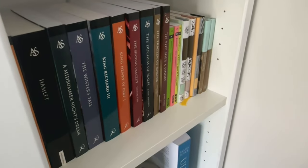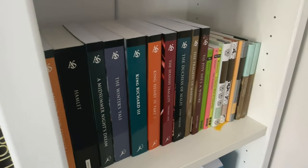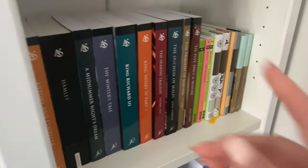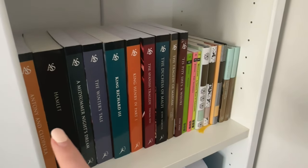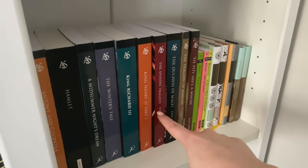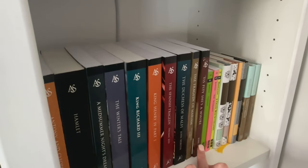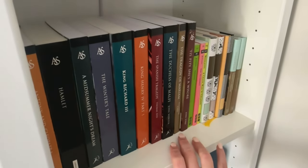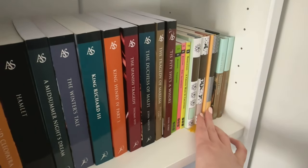My other, I suppose, more academic collection here is my Shakespeare collection. Most of them were bought for university, but nevertheless, we've got our art and Shakespeare collections. This has more than just Shakespeare in here: The Spanish Tragedy, for instance, The Duchess of Malfi. A couple of these I am actually referencing in my master's, so that's why they're also here. And I've also got some poetry collections over here.